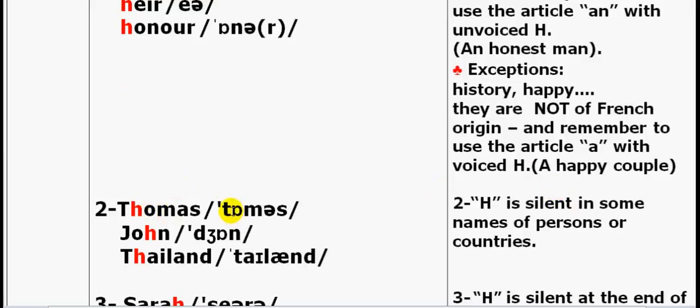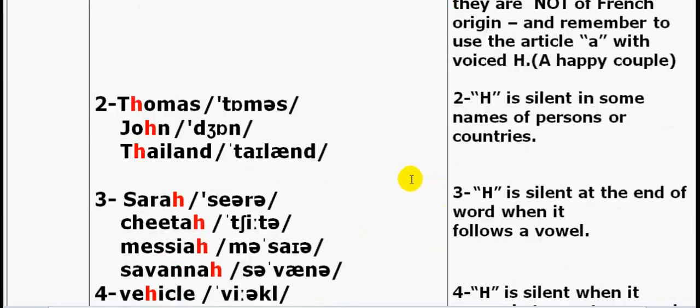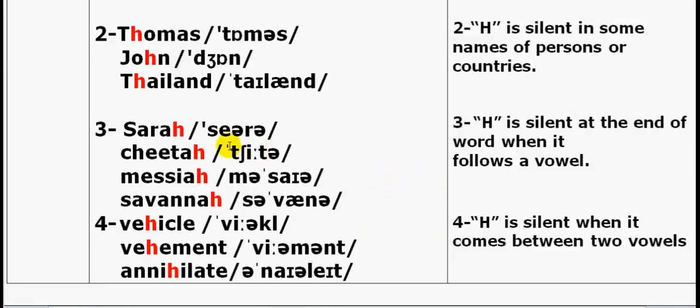Number two: Thomas, John, Tyler. H is silent in some names of persons or countries. Sarah, cheetah, Messiah, Savannah. H is silent at the end of a word when it follows a vowel.